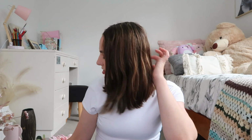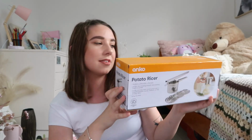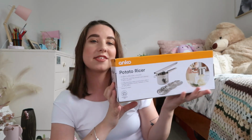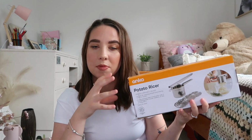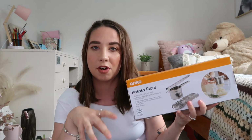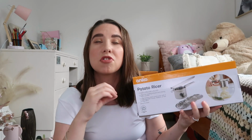And then the last thing I think that Phil and I got for the kitchen is one of these. So this is the potato ricer. This is a new item that Kmart has released, but as soon as I saw them bring this out, I was like, oh my gosh, I need one of these. My parents have got one of these and it just makes doing mashed potatoes so easy.